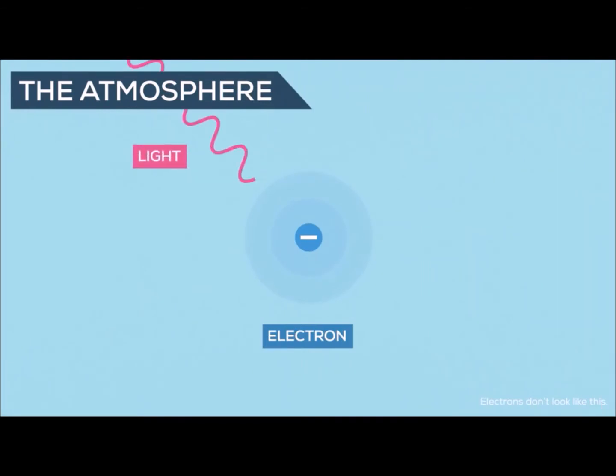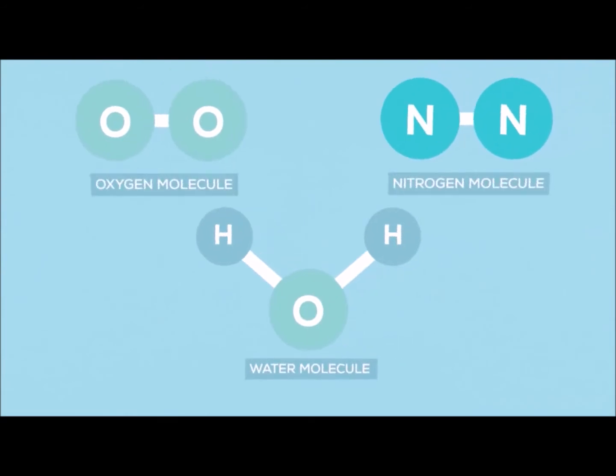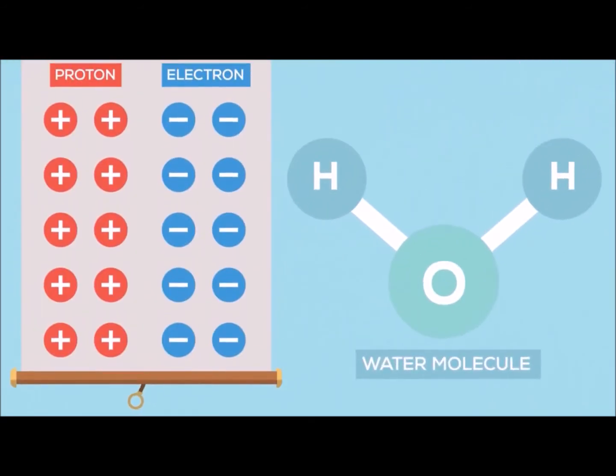In order for our atmosphere to absorb any kind of radiation, it needs to have some electrically charged particles for passing electromagnetic waves to push around. And most of our atmosphere is made up of gas molecules that don't have an electric charge. They all have a balanced number of positive protons and negative electrons.